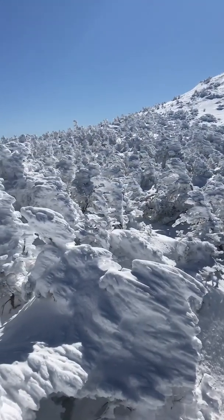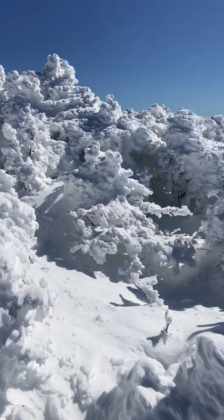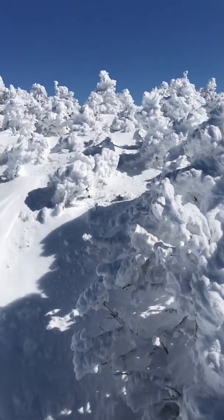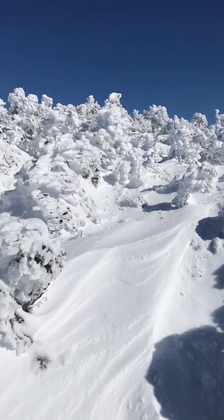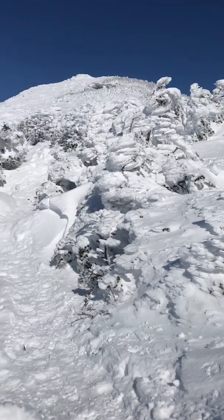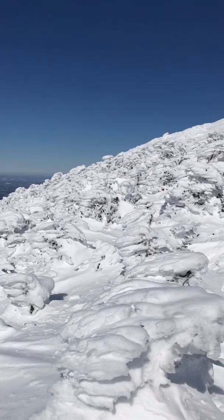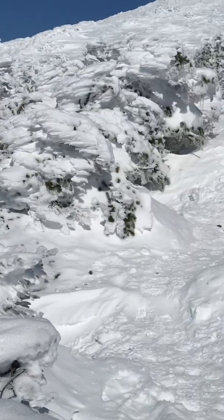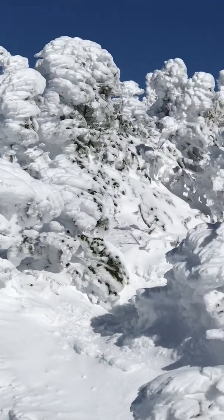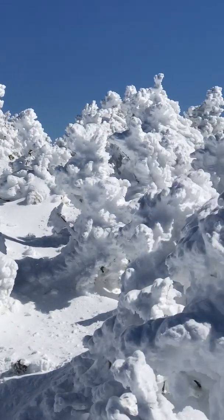I just had to stop and shoot a video of all the snow on the krummholz, which are the stunted trees. And it's just so neat. Looks like marshmallow fluff or something. It's pretty amazing the conditions that they live in, but man, how weird does it look? And you come back here in the summer and they're all green and happy.